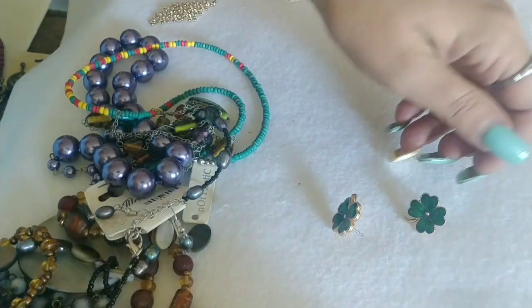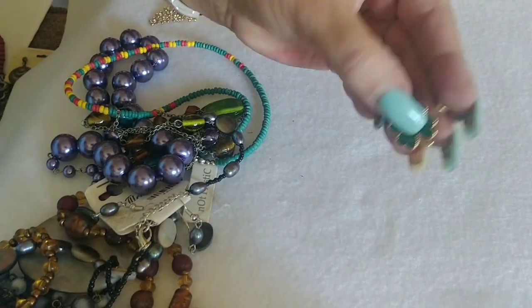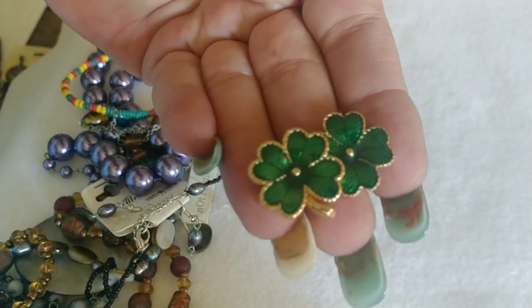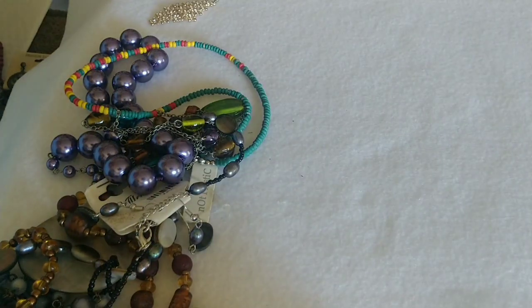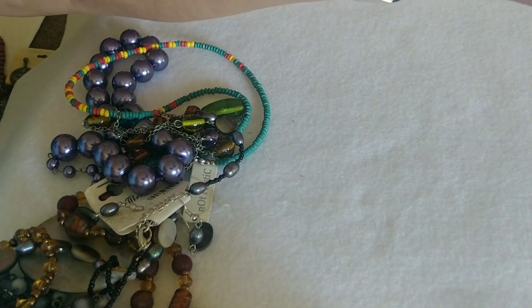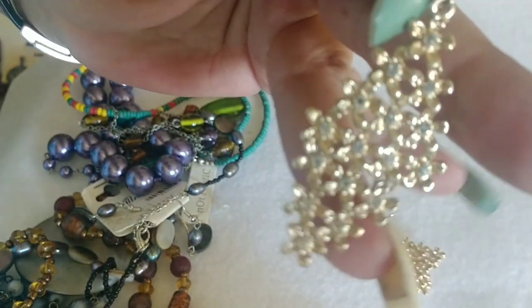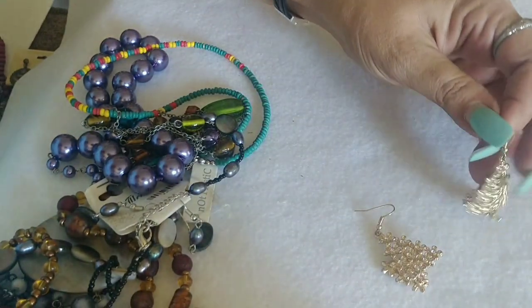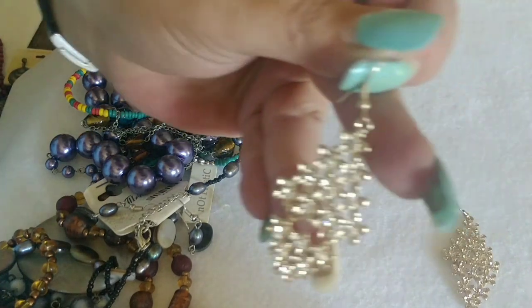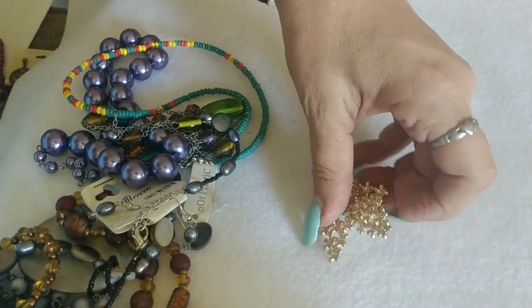Next we have these Irish pair of earrings. Next, look at these. How gorgeous these are. Look at these. I don't see any stones missing or anything like that. Really, really pretty.